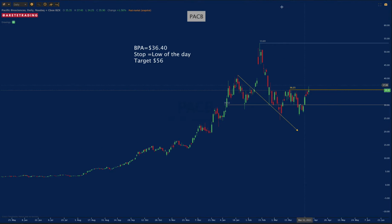Okay, here's your bottom. Okay, here's your wedge line. You broke this one too. Okay, but just on this, the confirm wasn't enough. I needed to get above this level, and I did. So therefore, this break was my buy.